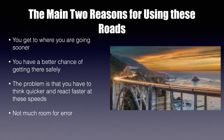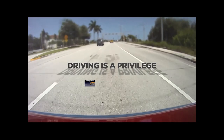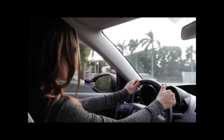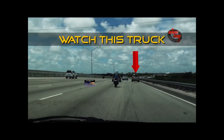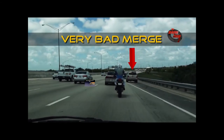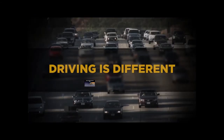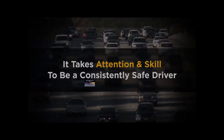Let's try Andy again. Sadly, most people treat it as a right and not a privilege. And of course, this attitude can easily transfer to new drivers. Driving should be something we work on every day to improve our skills. I know adults who have been driving for 25 years and still don't know how to do something as simple as merging without negatively impacting traffic flow. There is no excuse for this. If you feel you are not a competent driver, then work at it. Go out and practice to get better. Remember, driving is different. It takes attention and skill to be a consistently safe driver.